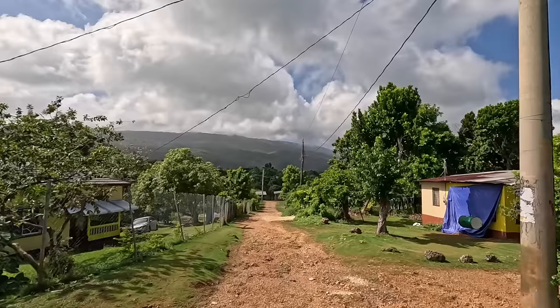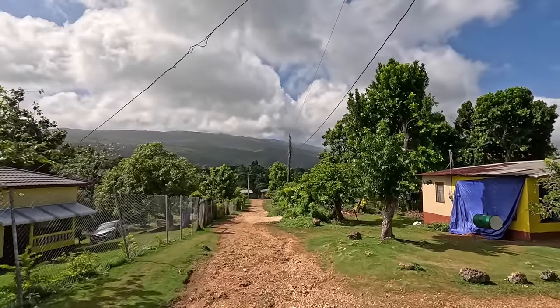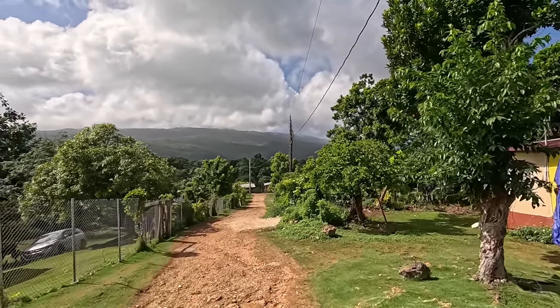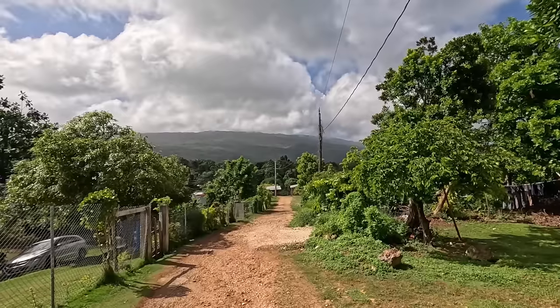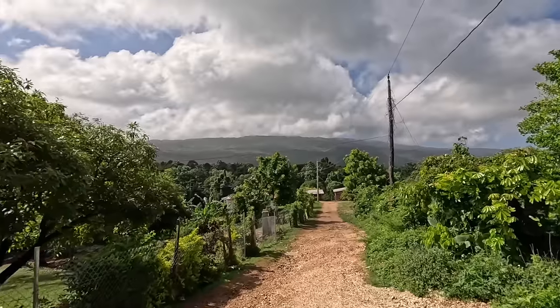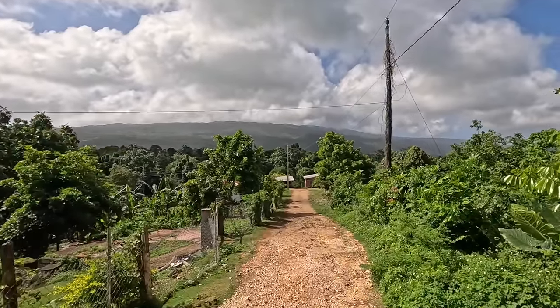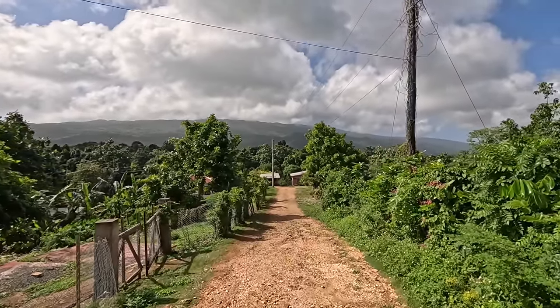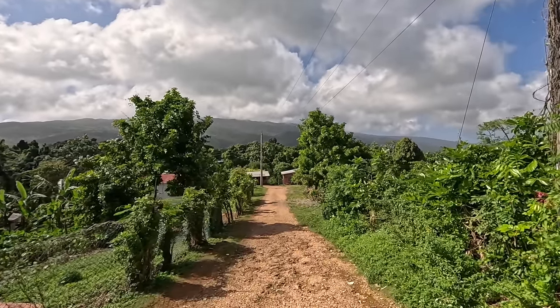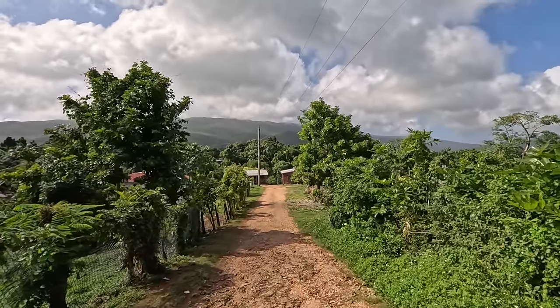But it seems that the road ends. Oh, there's a little shop there. Look, the road ends somewhere. You see those men looking at us like, what? They can't believe anybody in their right mind would be driving on this road. So you don't think the road ends? No, it turns to the right. Or it goes straight. I can't see where it goes. Kind of to the left and then straight.